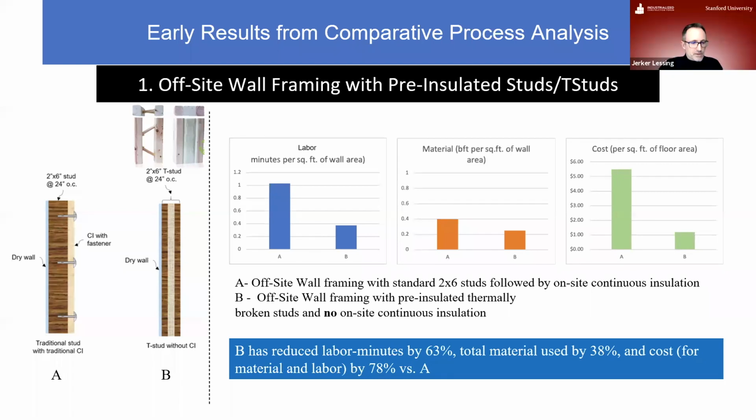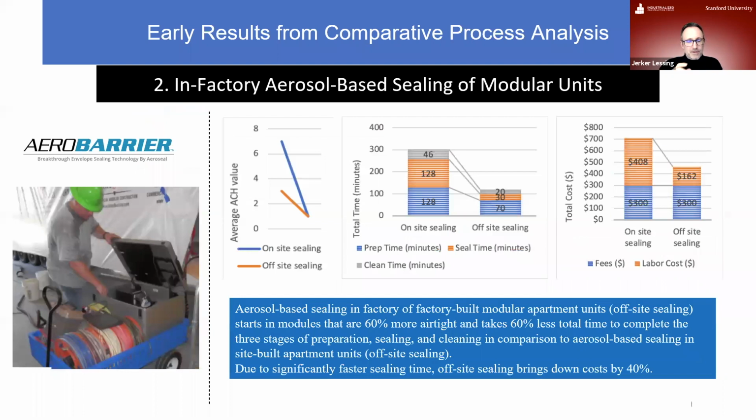And Shanti, I'm just gonna give you a heads up that your time is about to be up. So sounds good. So wrapping up.